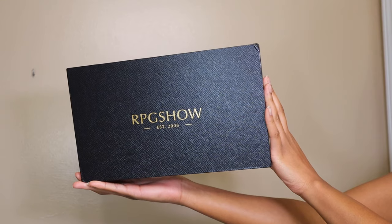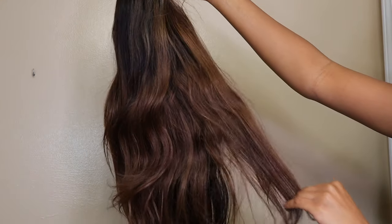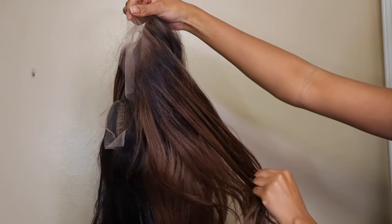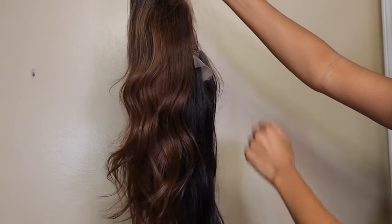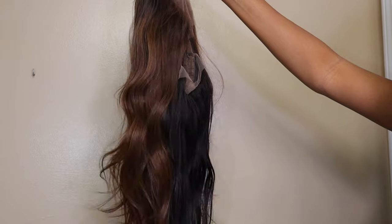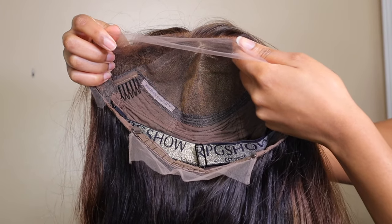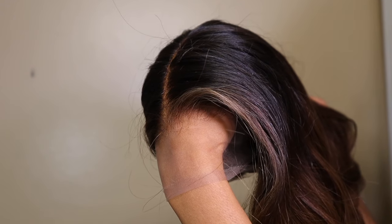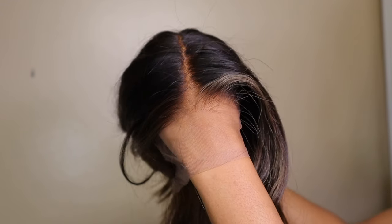So in today's video, I am working with RPGSHOW. They sent me this 13x6 Glueless Fit 2.0 lace front wig. It is 200% density, 16 inches. This wig also comes with tinted transparent Swiss lace. It has their upgraded pre-plucked hairline and it is pre-bleached. This wig is just so amazing.